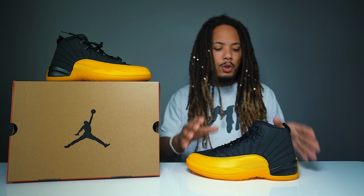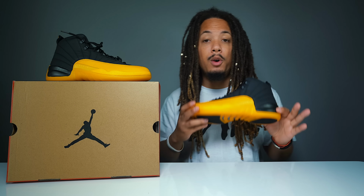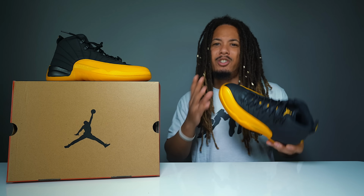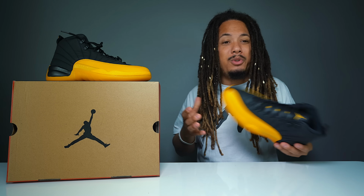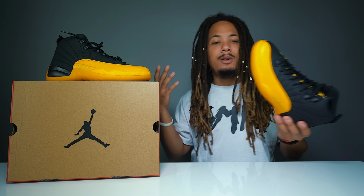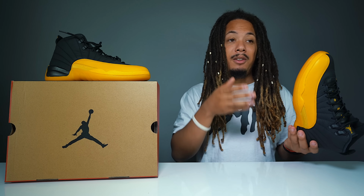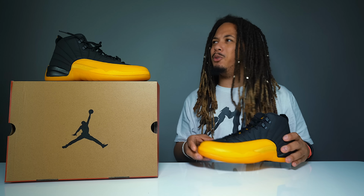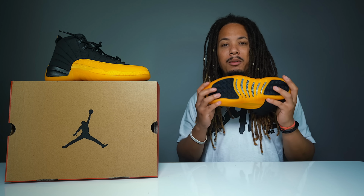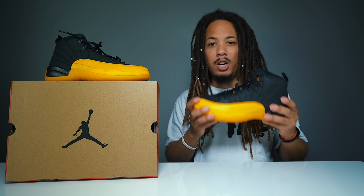Guys, today we have the review of the upcoming Jordan 12 University Gold. These are actually set to release tomorrow on Friday, July 24th, which is different. We're used to the Saturday releases, but with all the releases getting pushed back and moved around, these seem to have fallen at the end of the weekday instead of the weekend. The retail price point is $190.